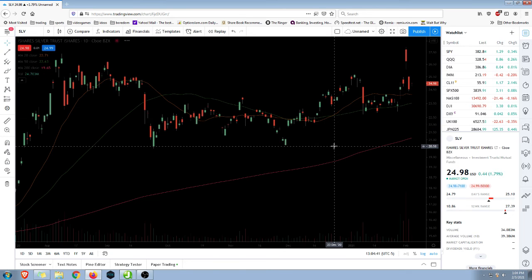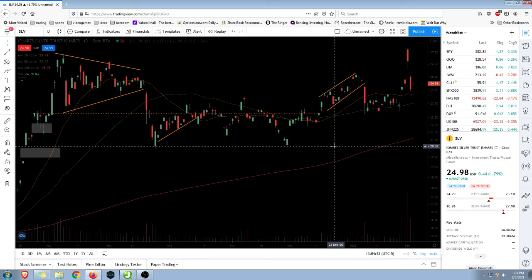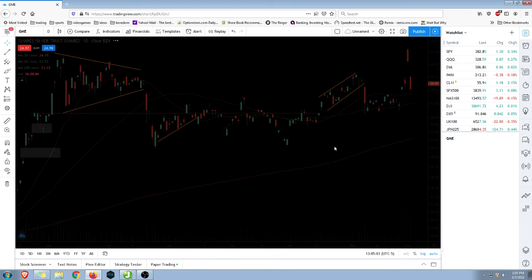Well, silver had something different going on. Silver kind of caught a little bit of that GameStop momentum. Last week we looked at how GameStop was really taking off and how there was a lot of money flooding into other potential short selling positions.